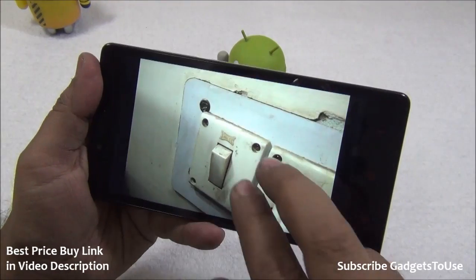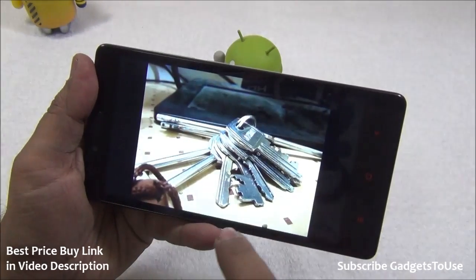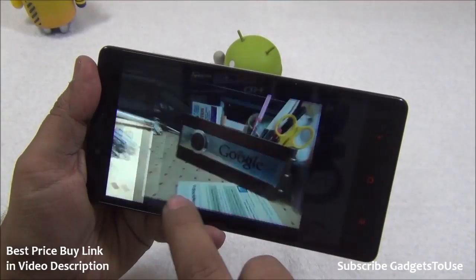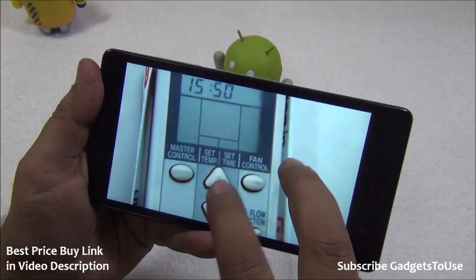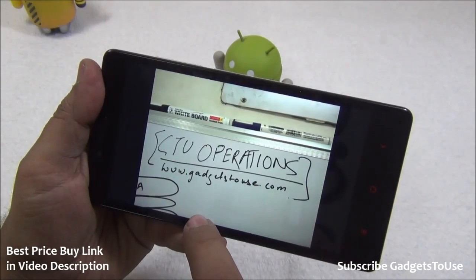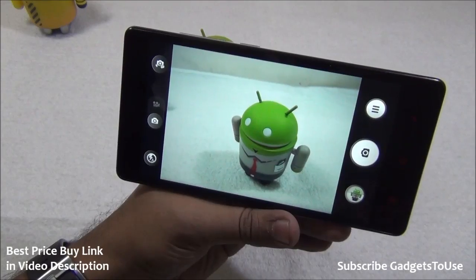We have also taken some other samples with low light. As you can see, photos come out pretty good in terms of clarity and details in low light on this device, and they have a good amount of details, and the color reproduction is also done very nicely. These are some of the samples which we have taken before doing this quick review, and again, the camera is performing pretty good on this device when it comes to taking photos in low light or in artificial light.